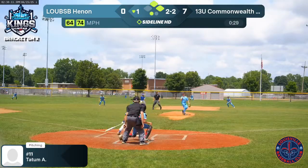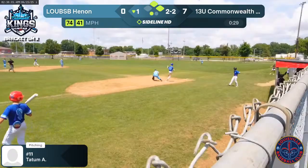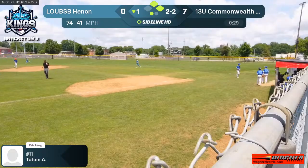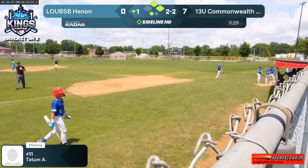The pitch. Puts it in play. Plays at first. Plays at second. Plays at first. Double play. Nice 6-4-3.